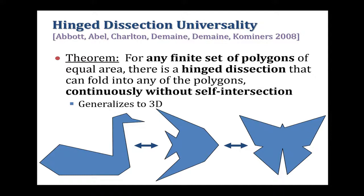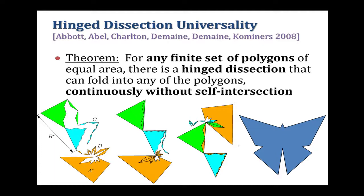And then mathematically, we prove that you can always do this. If you give me any collection of shapes that you want to build, there's one chain of blocks that you can prove folds into each of these shapes without collisions. And it's complicated, but it works, and you can do it in 2D and 3D. And you can design a font around this idea.